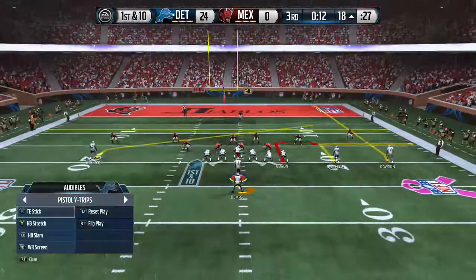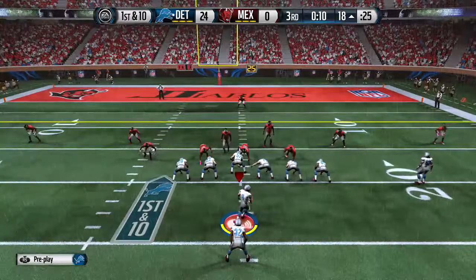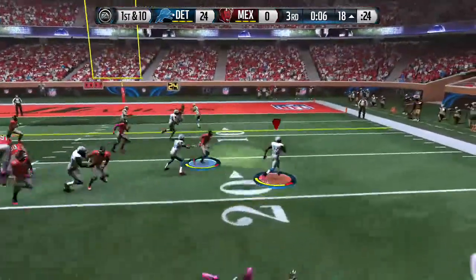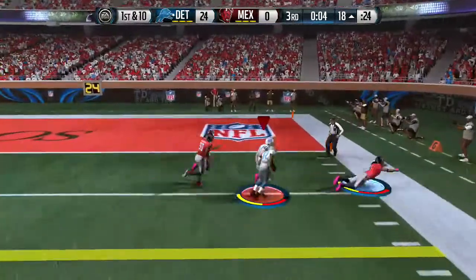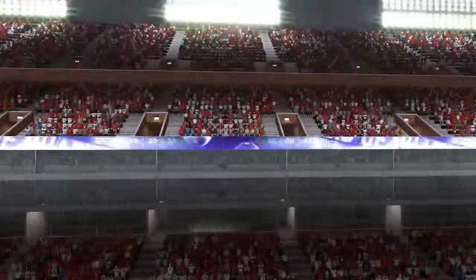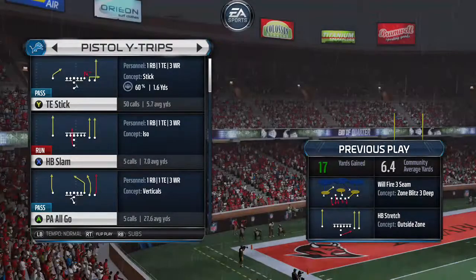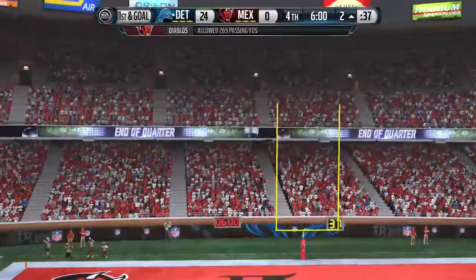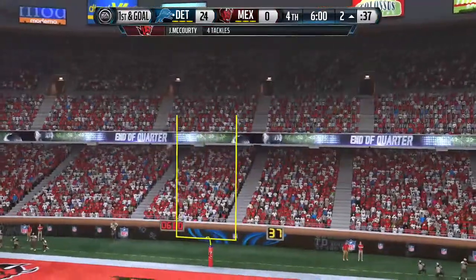Stafford set in the pistol. The Lions in the pistol formation. Here's the handoff, slashing to the right side. In on the hit, Jason McCourty. Like we've seen all year long, isn't it? There's a reason why this guy's the top rusher in the NFL. He does it every single week, finds ways to have gains like this. Big yards picked up on that play.